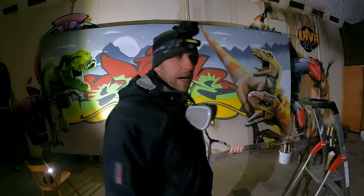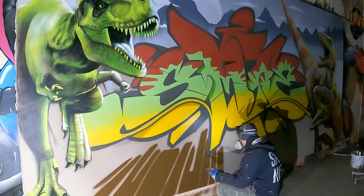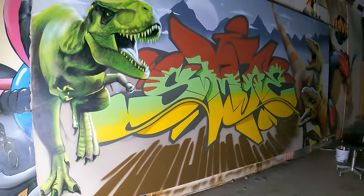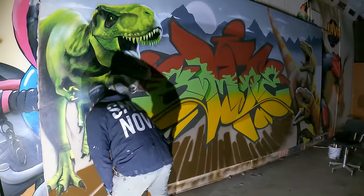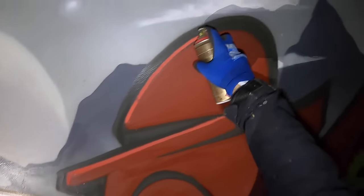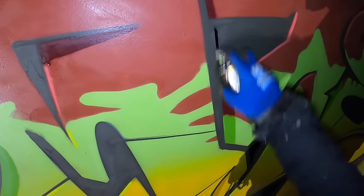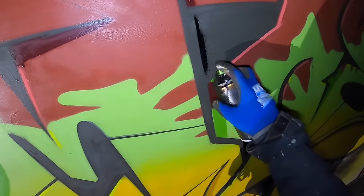Okay, let's do the background. And everything I did felt so hard, took so long. My whole body was screaming, take a rest now. But I did the highlights. I also took the time to add the shadows to the blocks.